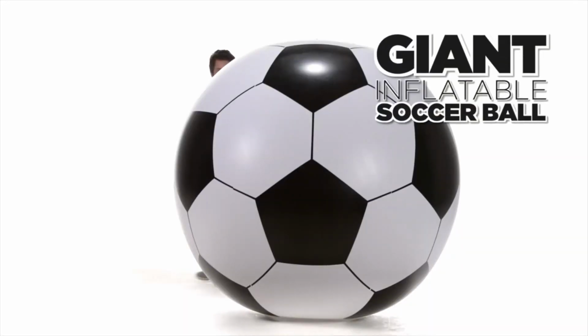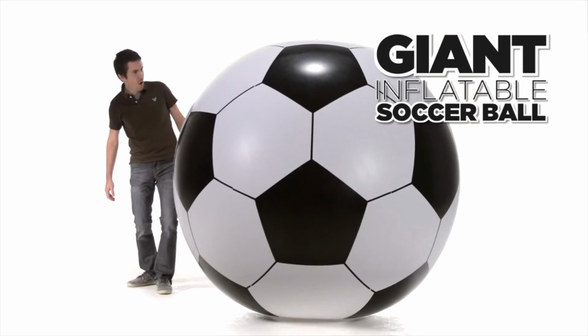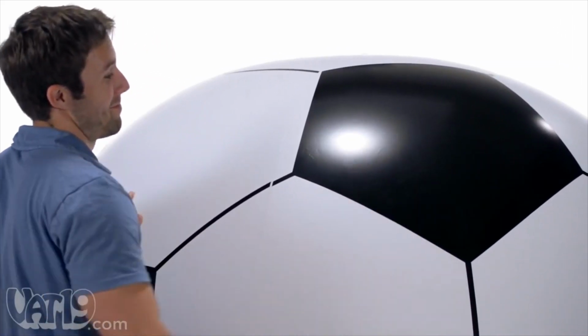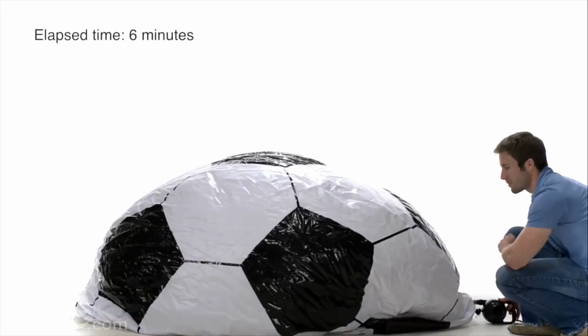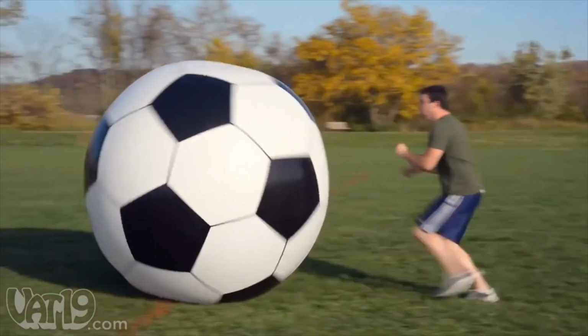The giant inflatable soccer ball, which stands at an impressive 6 feet tall. This super-sized sphere is made from durable vinyl, like a behemoth beach ball. With a volume of over 195,000 cubic inches, you'll need to inflate the ball with a pump.